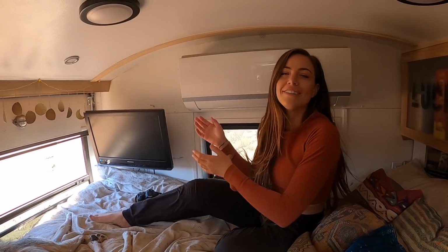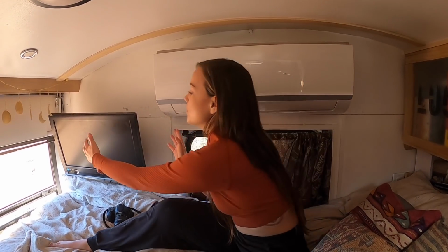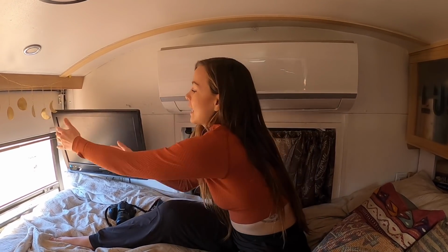And then, oh, here's a television, which is totally unnecessary in bus life, but I have it. It's on a swivel, which is cool. So if I really want to indulge in some Netflix, I can swivel it this way, lay in bed, eat some popcorn from my microwave, which is awesome. And I'm really living the life.